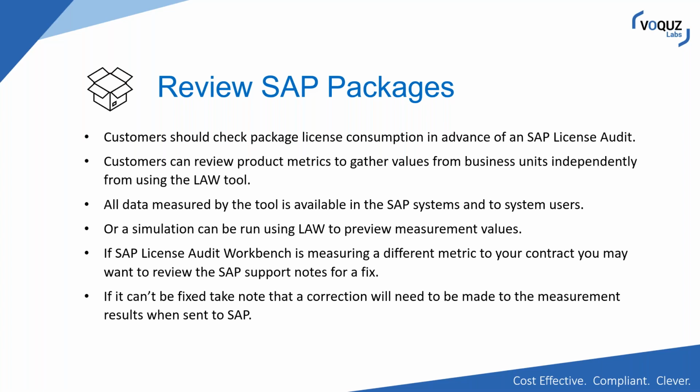And normally, it might be a technical metric that does need some kind of analysis or technical discovery, but it's nothing you can't do manually as long as you're speaking to the right person, whether it's a functional lead or a basis or a security analyst. Lots of these metrics, like I said, relate to actual business transactions like sales orders. For example, your sales and distribution function within your business will probably be able to tell you how many orders you're processing a year.